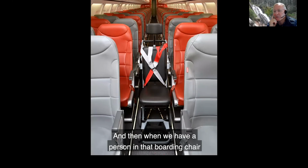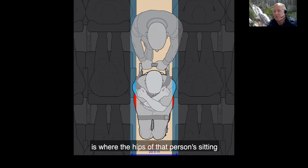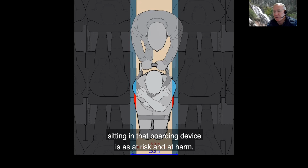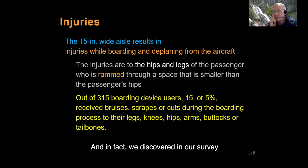And then when we have a person in that boarding chair from the top view here, you see those red areas on the side, where the hips of that person sitting in that narrow boarding device, hanging off the sides of that boarding device, are actually going to get scraped along that 15-inch width. And so this is where the person sitting in that boarding device is at risk and at harm, getting scraped on the seats as they go down the aisle.